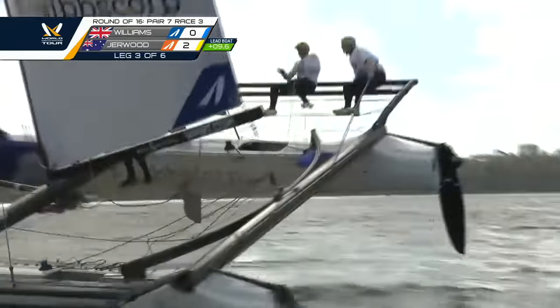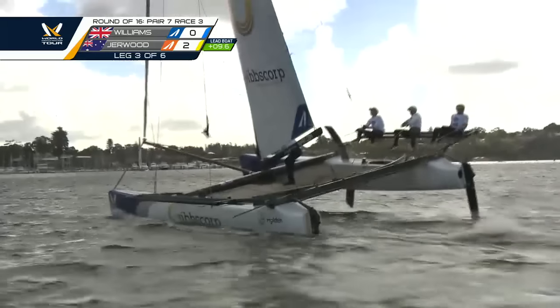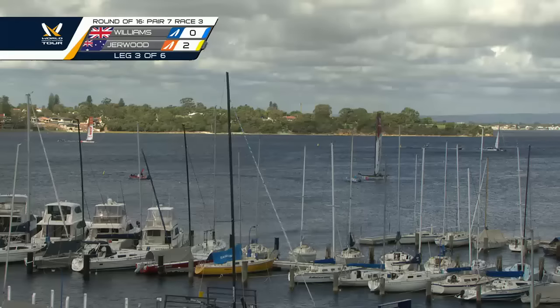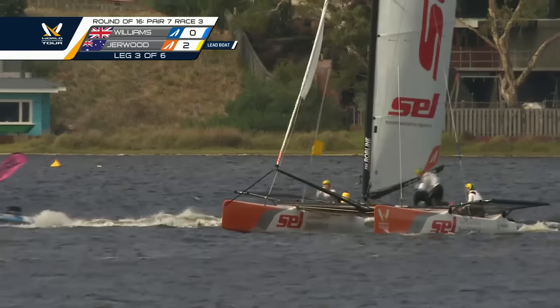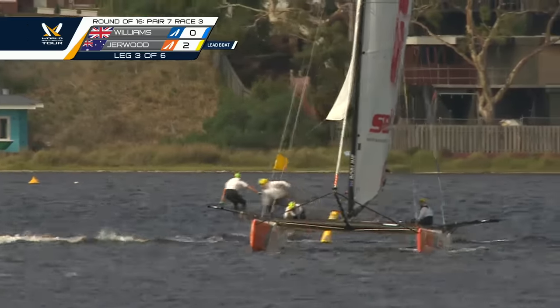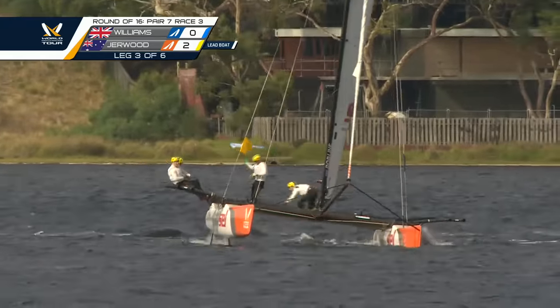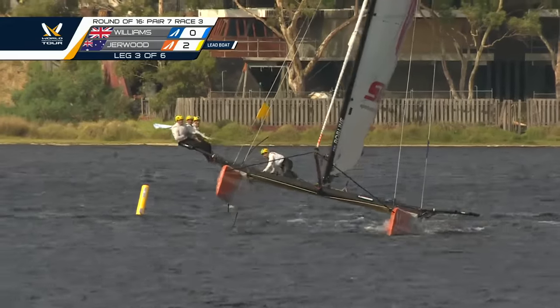Well, Jerwood really getting out of jail free, getting down to that mark. He actually got down to the gate comparatively easily. A bit of a heel on Williams. You just feel like maybe they're just not responding to the conditions quite as well as they would have hoped. Tell you what, they need to do something, and they need to do it fast. This will be their final race if they keep this up in a first-to-three win series. Jerwood will tack and immediately stay with Williams, who continues to the far left side, right next to that exclusion mark there.